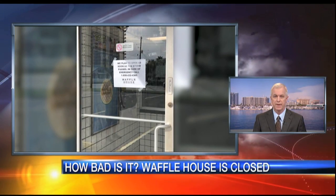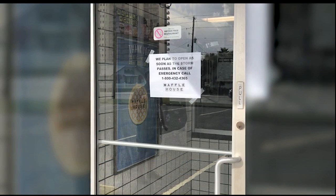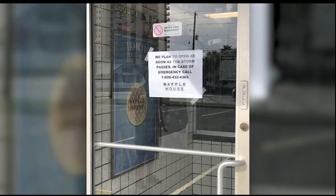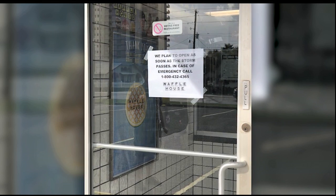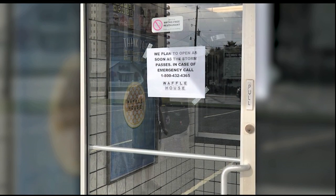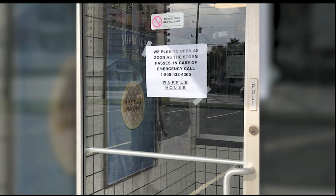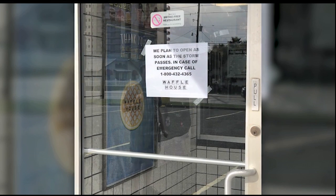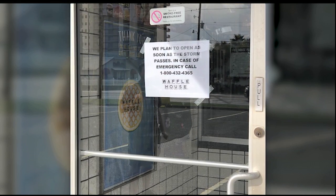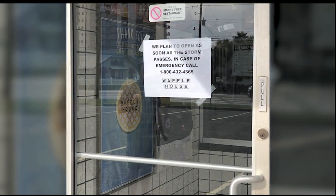Hurricane Michael officially making landfall along the Florida Panhandle. So how bad is it? Well, a Waffle House in the Panama City area is actually closed, which is a rare sight. If you're familiar with the Waffle House Index, you know it means that the storm needs to be taken seriously. Waffle House restaurants keep their doors open 24/7 and are known to stay open even through natural disasters. Pat Warner with Waffle House says 18 locations are closed along the Panhandle from Panama City to Destin, but they plan to reopen as soon as the storm passes.